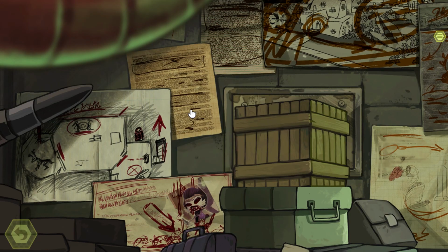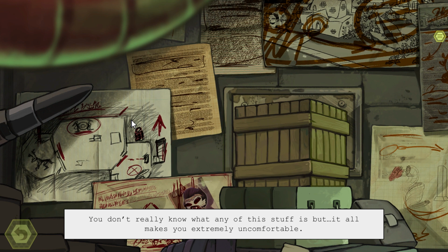Let's look at these posters back here. You don't exactly know what any of this stuff is, but it all makes you extremely uncomfortable. Like the tablet, you seem to be able to read the text, but you'd kind of rather not.